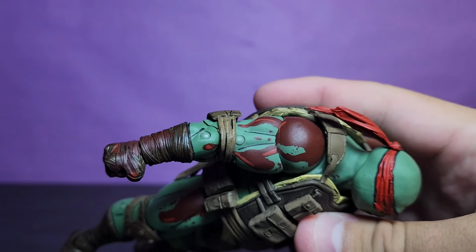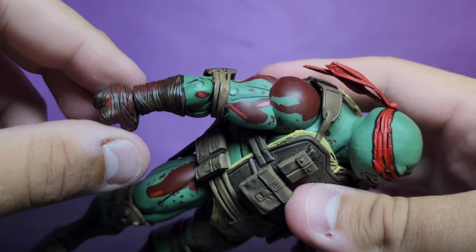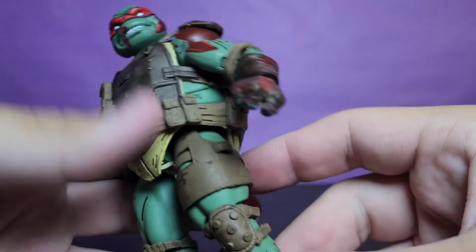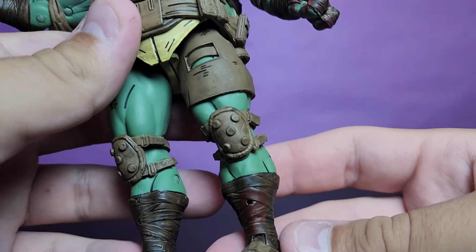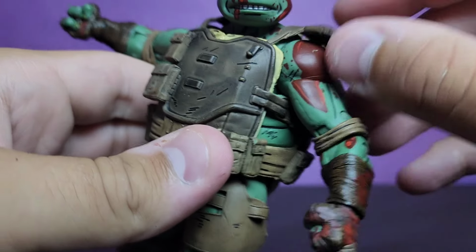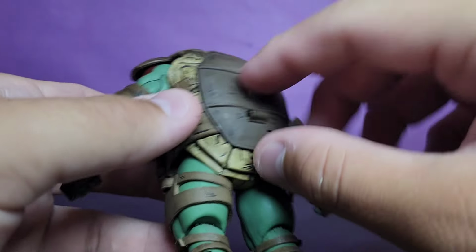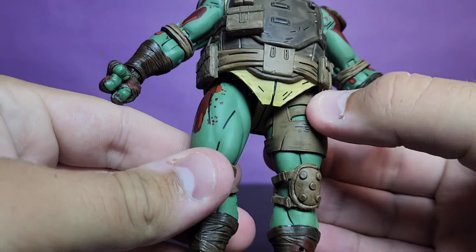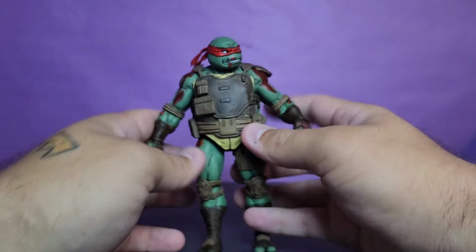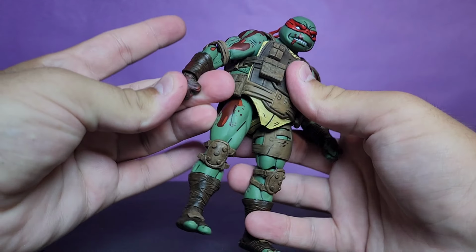You get all this blood around his arms. That looks fantastic. I love the wash on these pads. All over the body looks fantastic. Get to see blood everywhere. Oh, man, it looks so good. The shell looks great. I like the shape of it. It's hollow inside, and you'll see why in a second, but these knee pads look good. Yeah, they killed it on this Raphael. I also like his proportions the most, like the longer legs, the rounder body.